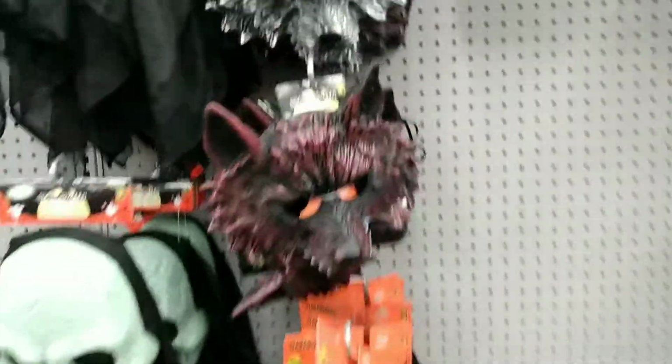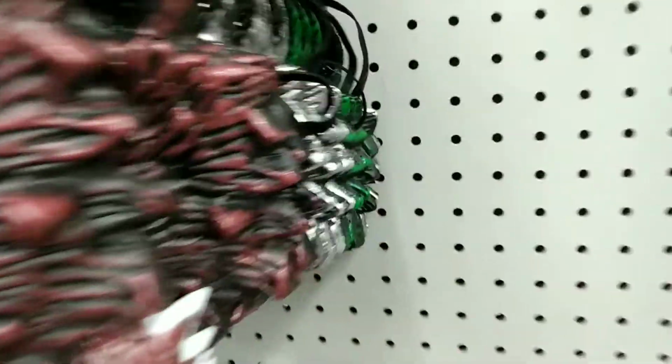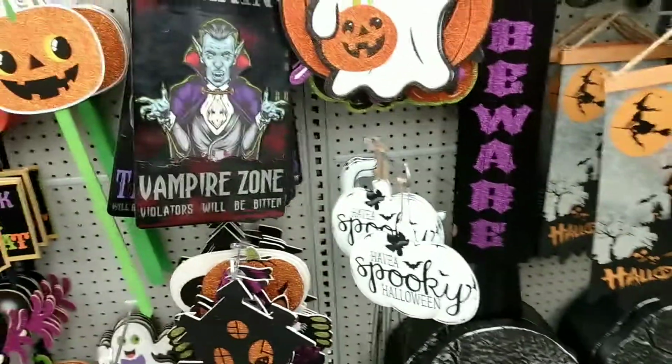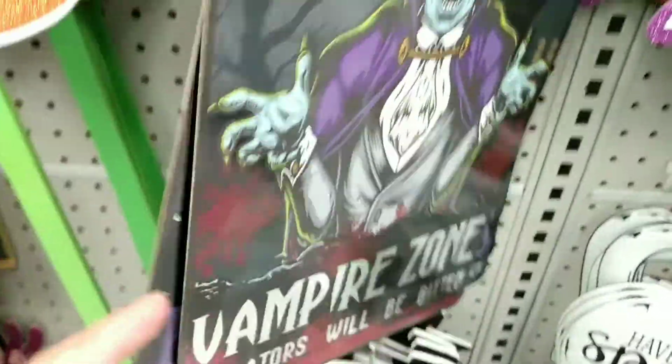Some costume type stuff with different colored werewolf masks. Here's a red one, there's a gray one. There looks like there's also a green one available too. Some metallic masks, the cheap kind of glow-in-the-dark mask. I'm mostly looking for the kind of collectible stuff. We do have some decorative stuff like the vampire zone, trespassers will be bitten. And that's the only one they have.